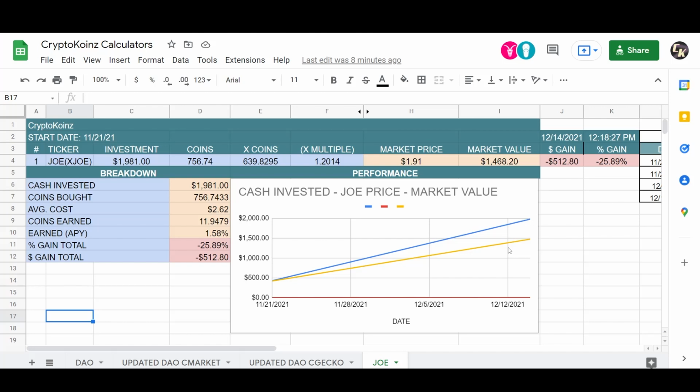I just haven't really updated the calculator. I was trying to figure out how I wanted to display my returns and my rewards and harvesting the rewards. So I finally sat down this morning and I figured it all out. I'm pretty happy with the calculator, and it's already updated in the Google Drive. So I added the Joe tab here down in the bottom.